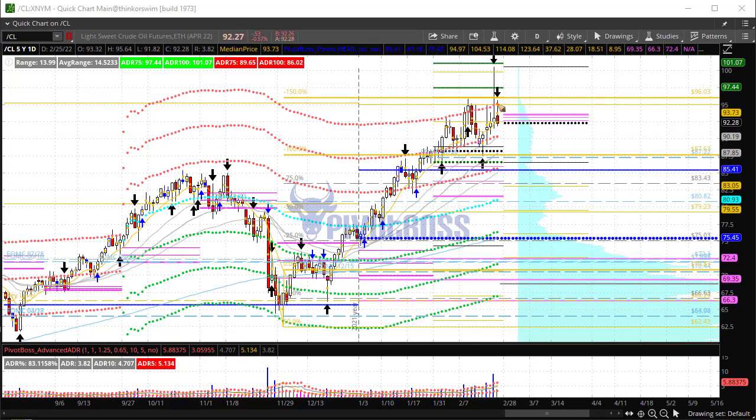Now we're seeing a bit of a pullback today be defended. That would normally seem like an opportunity to fade it back down, but again, this market has been very bullish, and you don't really want to jump in front of this runaway price discovery here to the upside.